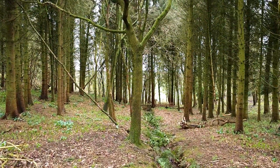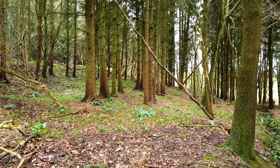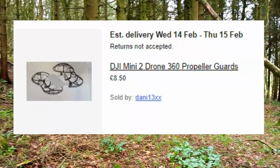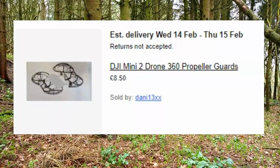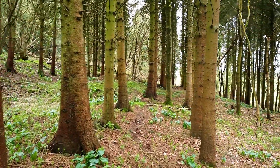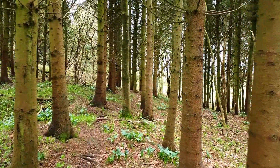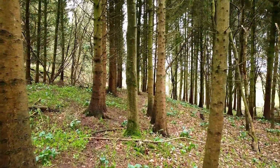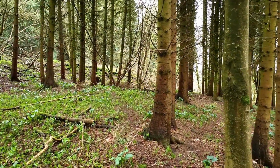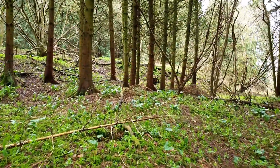Unfortunately, my prop protectors haven't arrived yet. Still waiting for those. They were supposed to be here sometime today, or tomorrow, so eBay said, but that's not been the case. So we need to fly with caution once again. I can't go belting it round like I kind of like to really, but I just simply can't do that. Anyway, we'll have a bit of a fly around and see what there is to see.